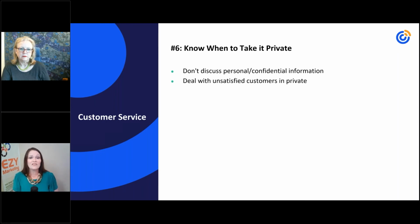Obviously, if you have an unhappy customer, that's another group that you're going to want to address privately. And this lets you get more details about the situation without publicly degrading either your products or your services or even your staff. Someone could have made an honest mistake. In any case, you want to let the public know that the issue is being addressed and not ignored.